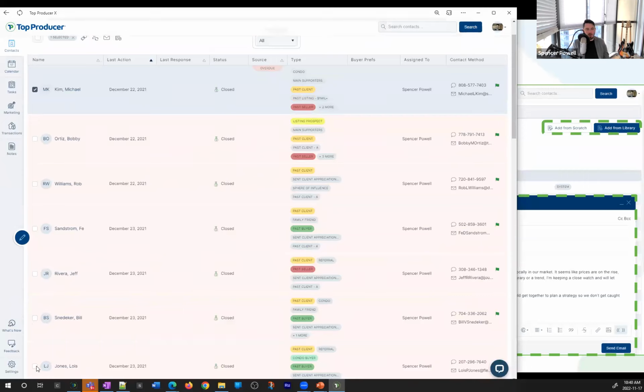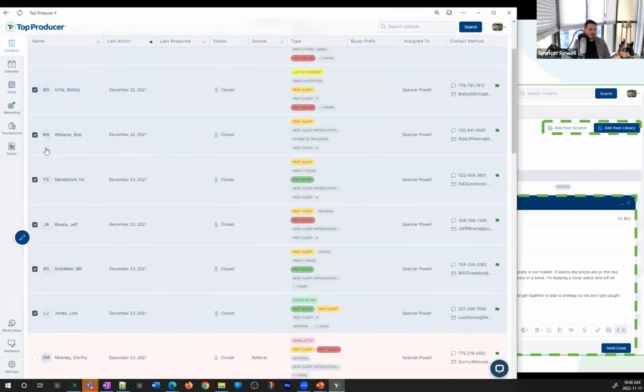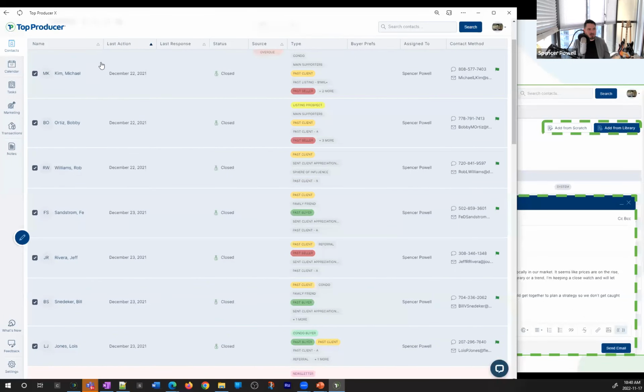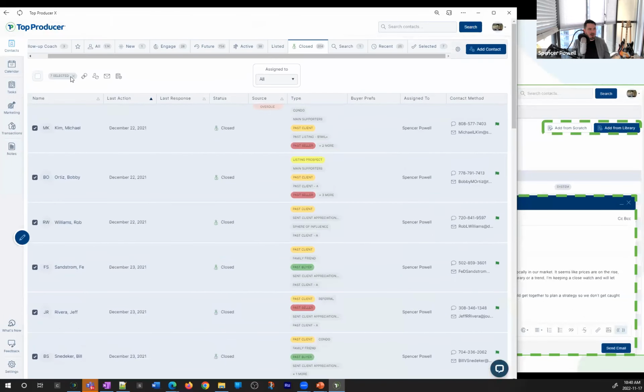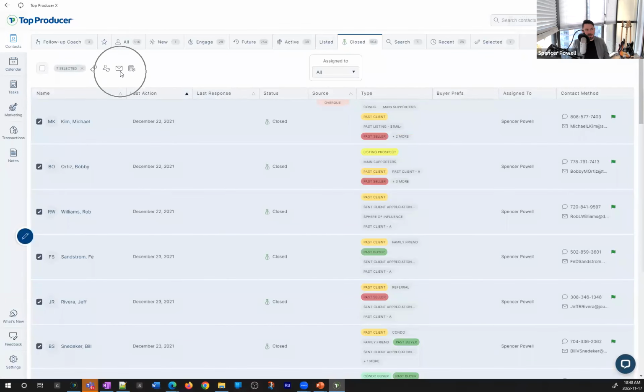Just a little tip, guys, while we're at it. If I've checked off Michael, I can actually hold down the shift key on my keyboard and then click on Lewis, and that's going to fill in the gaps there. So just a little tip, not everyone knows that. I can fill in the gaps from where I first selected down to where I want it to end. So let's say I just want to start with these ones. I can go ahead and have those 7 selected, and then I'm going to click on the group email button in the top left, the little envelope.